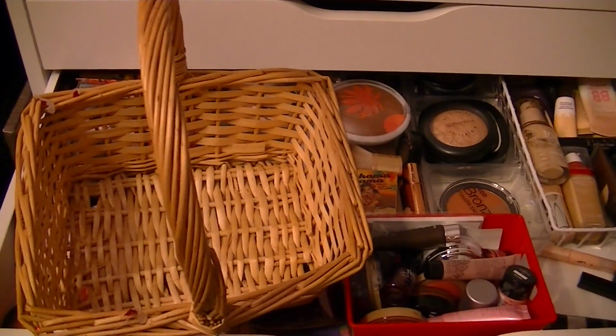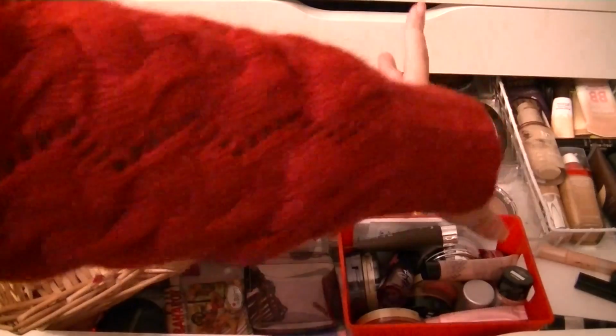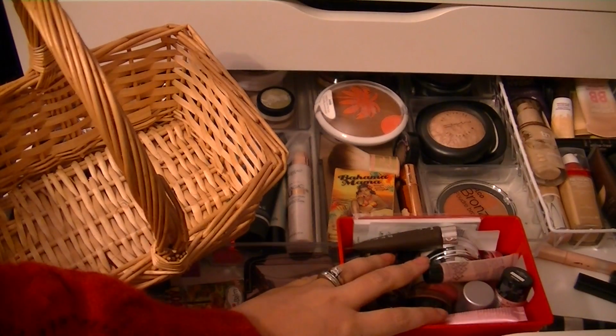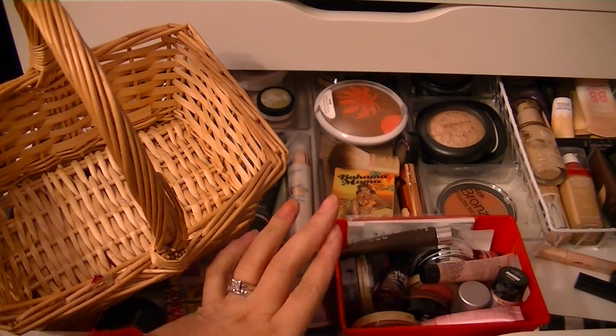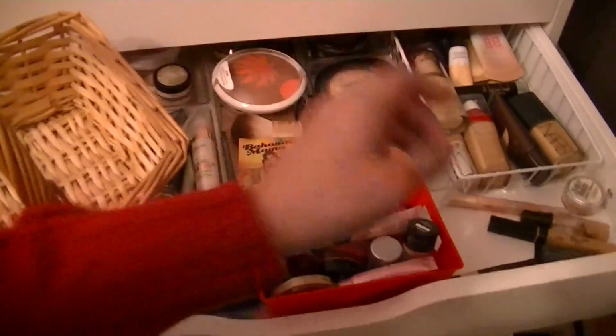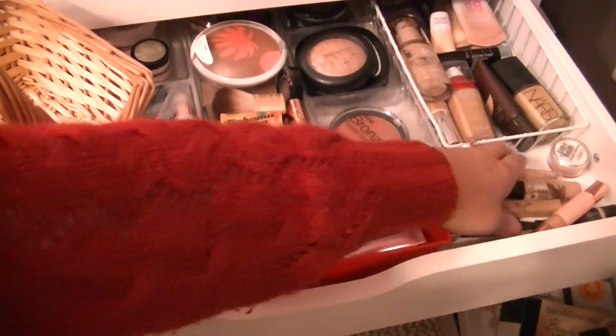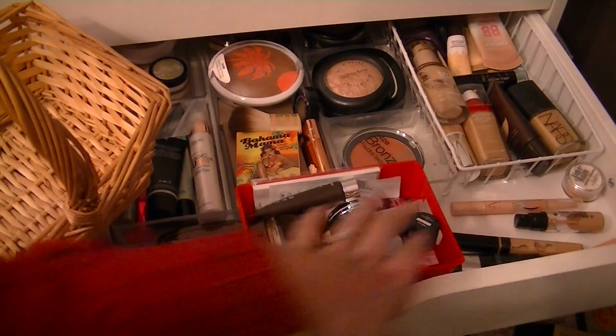Okay, so oops, it is a little less full in here, at least in this area, because I have been purging my makeup. I've been going through and doing a collab with Jen from Glam Moms. We're going to do a whole series going through everything we have. So look at this little area right here with my concealers. Normally that's super overflowing. Amazing, right? Okay, so let's go ahead and get started.